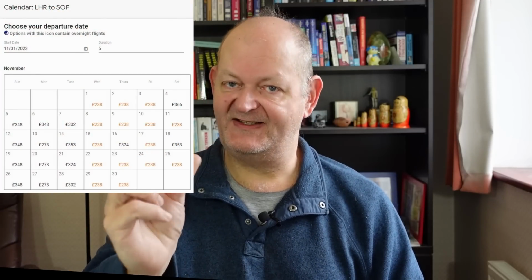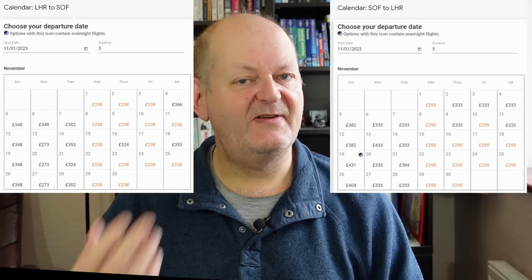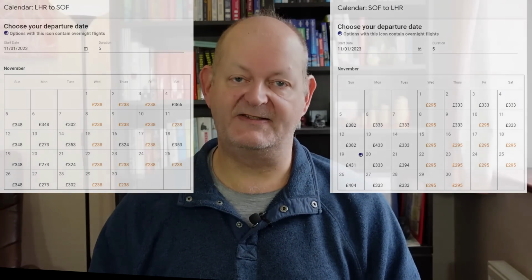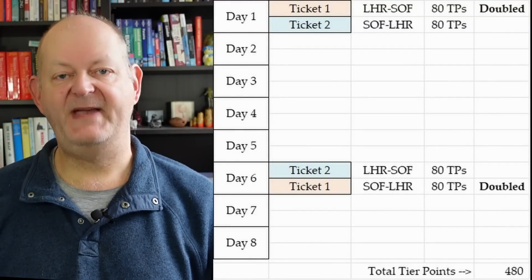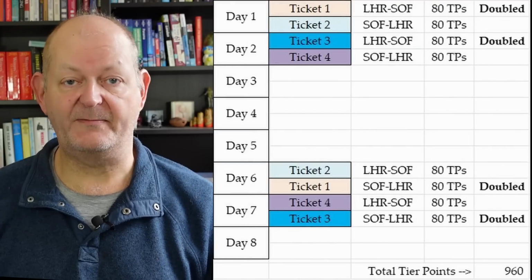You have to add something to that for the cost of turning it into a holiday. A car hire is reportedly very inexpensive, and then it's perhaps £270 or £280 for that nested ticket back to London. Now, 480 tier points is a lot of the way towards silver, but it's about a third of the way towards gold. So you could just do this 3 times.